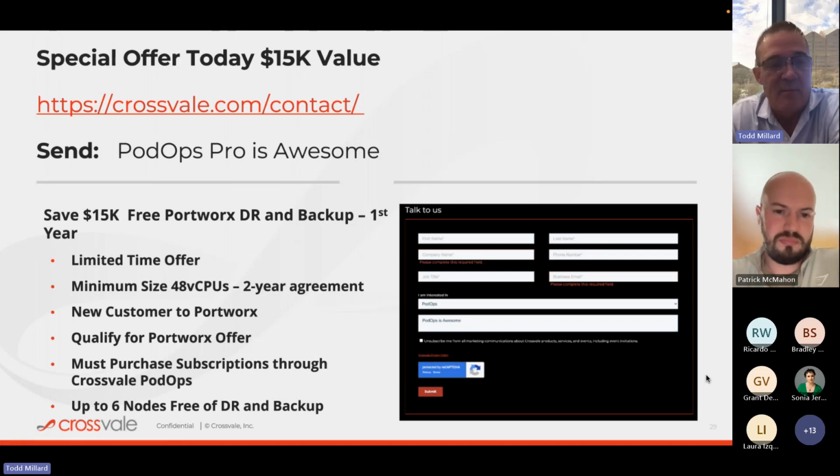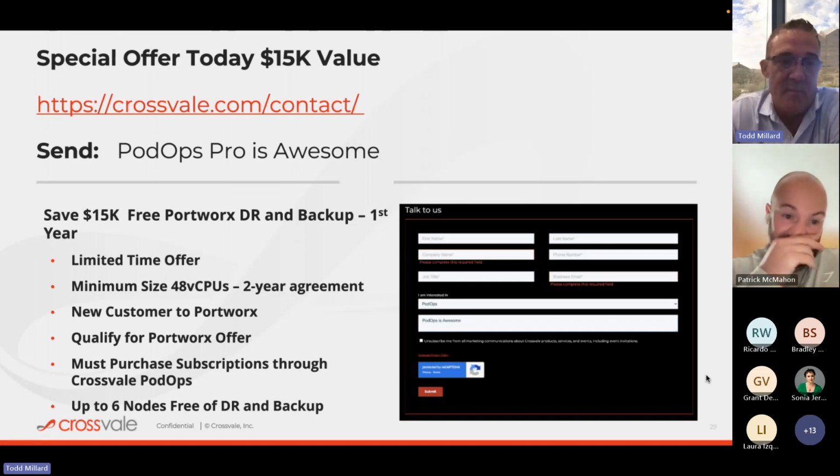So your DR and backup for your first year will be included up to 6 nodes. So that's a $15,000 value there to have Portworx working in your environment for DR and backup, which is one of our advanced services. So you have to sign a 2-year commitment to take advantage of that solution. Your first year is free, and we can help work through that.